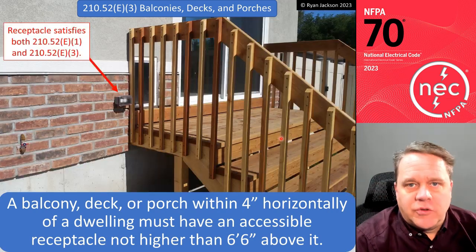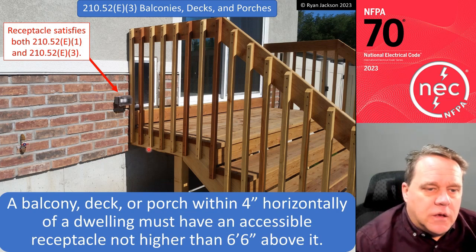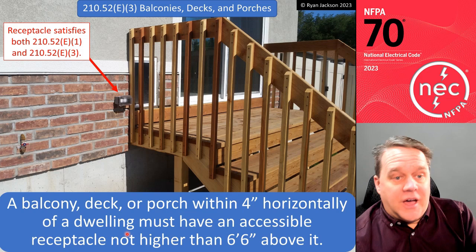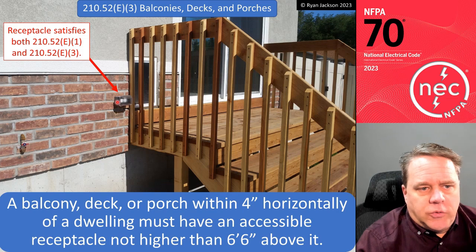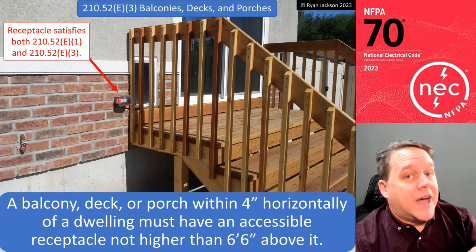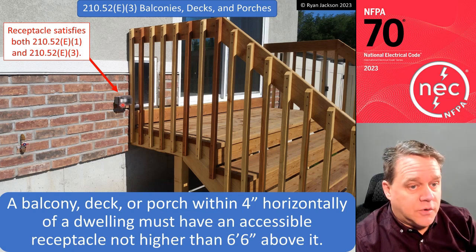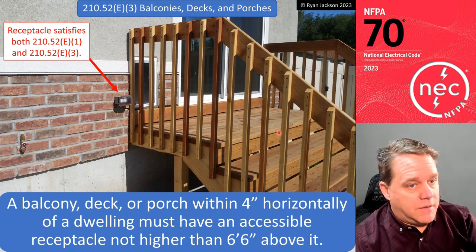What about this receptacle? Does that satisfy both? Yes, it does. So here is my back wall. I'm standing on the grade, which is probably right around there. I took this picture a long time ago, so it wasn't that high. I was standing at grade when I took the picture. I can reach up, hit the receptacle, as long as it's not more than 6.5 feet above grade. That satisfies the back wall receptacle. And I can walk up the stairs, reach my arm through the deck, plug into it. That satisfies the deck receptacle. Again, you don't have to love that, but it does comply.